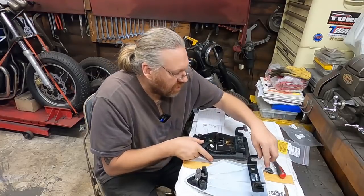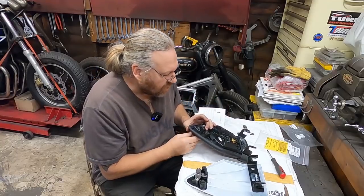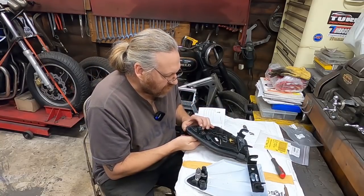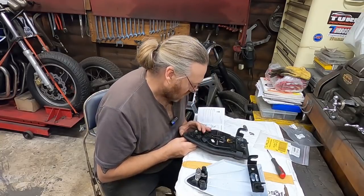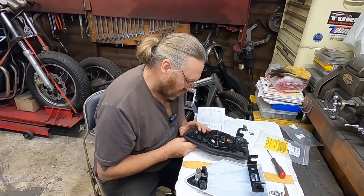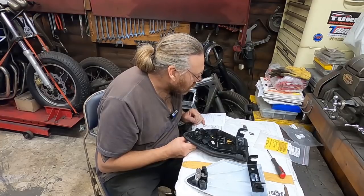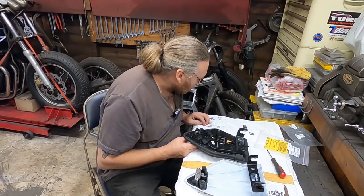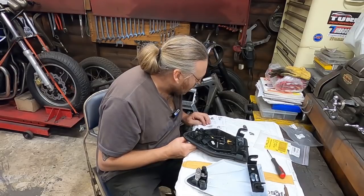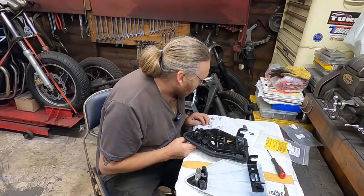I wonder if it does say you have your key in it, doesn't it? Remove locking bar. So which one's the locking bar? Number 5. We've done that. Use a suitable tool, for example, a screwdriver. Press in retainer and lift out lock barrel.